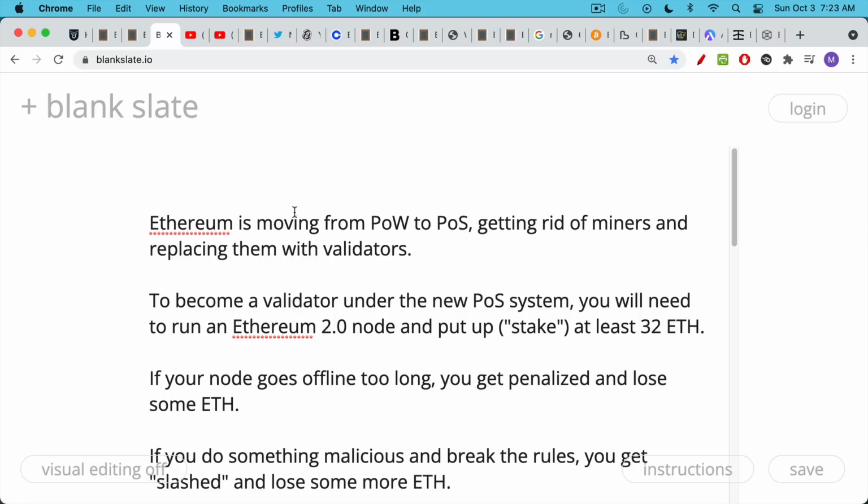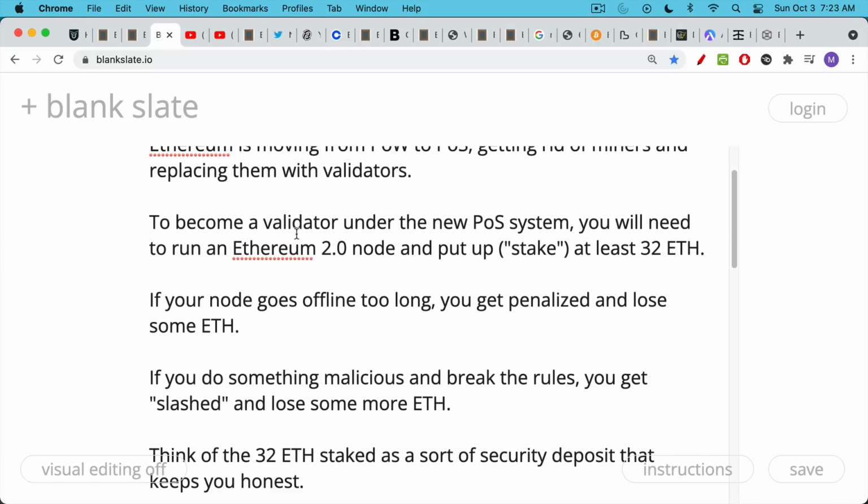And in order to do this, because this is proof of stake, you are going to need to put up at least 32 ETH. You're going to need to stake that 32 ETH. And this is sort of like a security deposit that is meant to keep you honest as a validator, because you will be validating transactions and blocks on the blockchain. If you're running an Ethereum 2.0 node and it goes offline for too long, you get penalized and you lose some ETH. This is important because they want to have as many nodes as possible staying online to make sure that the system stays decentralized.